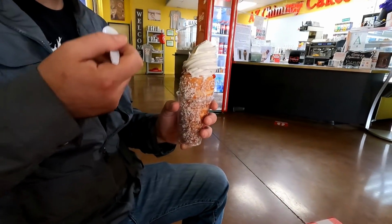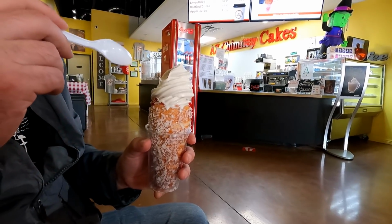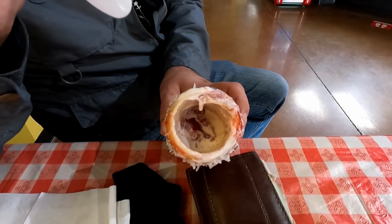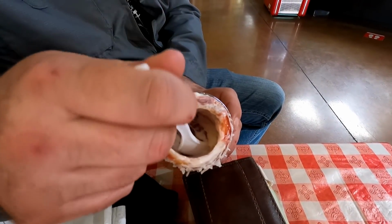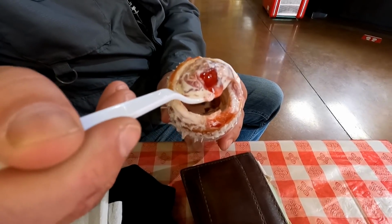So a chimney cake is a sweet bread that's in the shape of a cone, and it's crispy on the outside and doughy on the inside, and then they'll roll it in things like cinnamon, coconut, stuff like that, and then they'll fill it with fruit and soft serve ice cream, and it's absolutely fantastic.